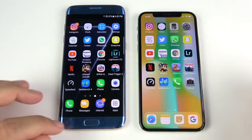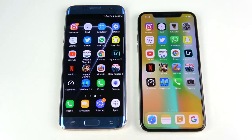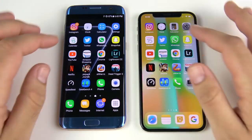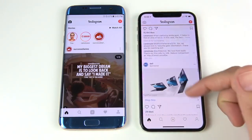All right guys, we have arrived at the application portion. You can see all the apps are closed on the left, all apps are closed on the right. Can the old Samsung keep up with the iPhone? We usually have an old iPhone facing off against a new Samsung. Let's begin with Instagram. 3, 2, 1. And you can see Instagram opens first on the right for the iPhone 10.